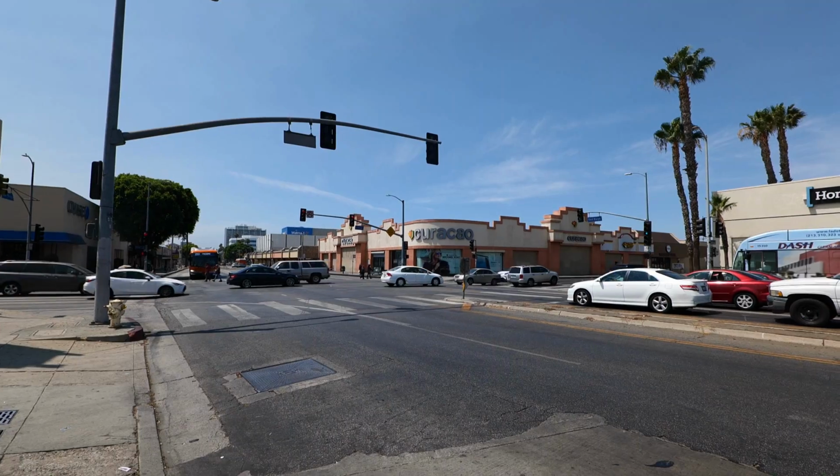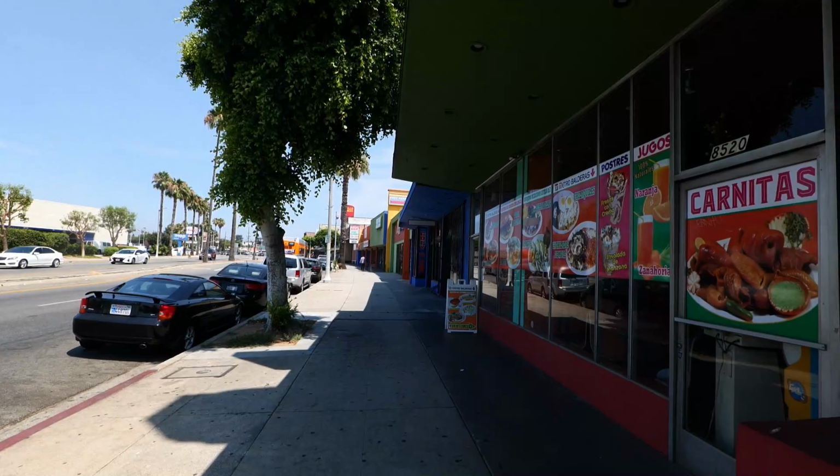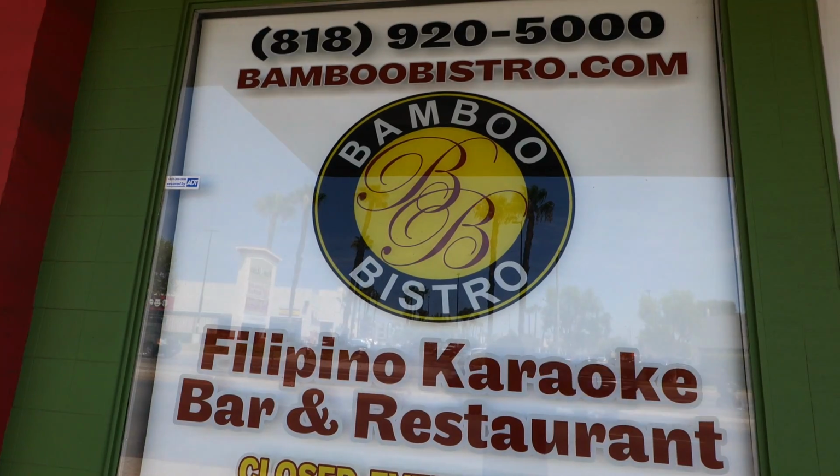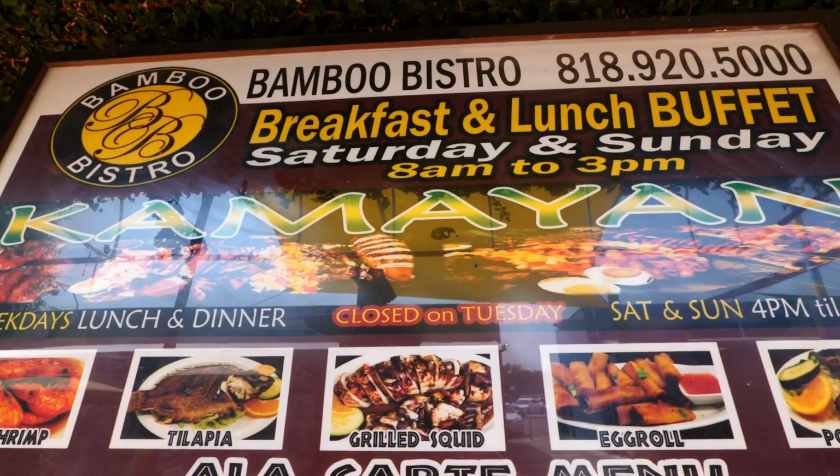And I am out here in Panorama City, which is one of the most interesting neighborhoods in the San Fernando Valley, because I'm gonna be checking out a hotspot as usual. Panorama City, there's some pretty cool spots here and there, and I'm certainly at one of them, at this restaurant behind me called Bamboo Bistro. This is a Filipino restaurant, but what makes it pretty special is that they are one of very few, I think like 2 or 3 in Los Angeles, that has a Filipino buffet.